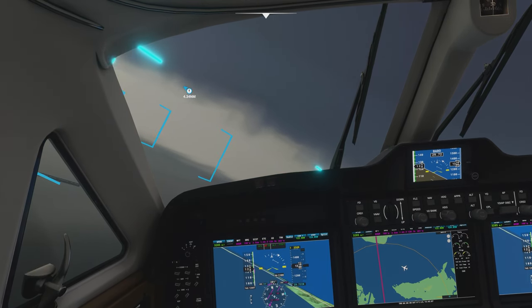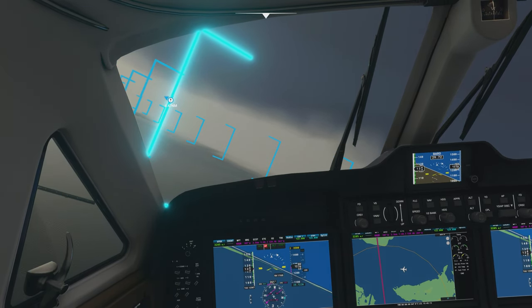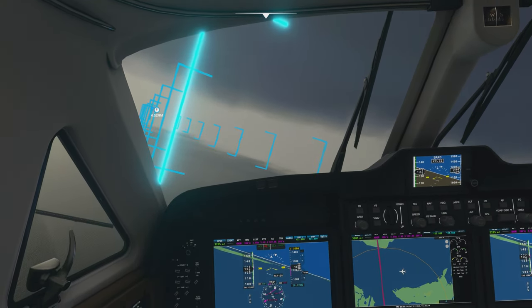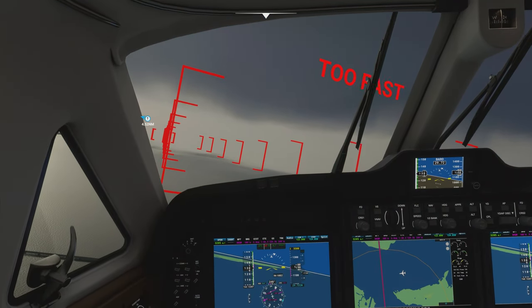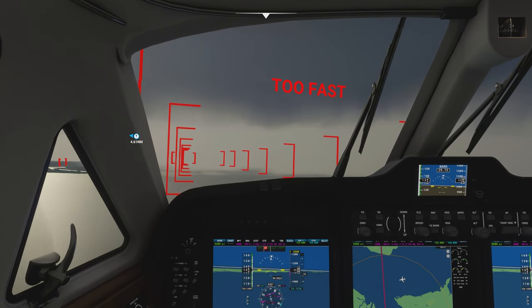I keep an eye on my speed. I don't want to let it drop too much on this turn. I think it's dropping a bit much. I'm going to go ahead and give it some more throttle. Focus on making a nice clean turn. Yep, we're going too fast, but we'll be able to fix that.